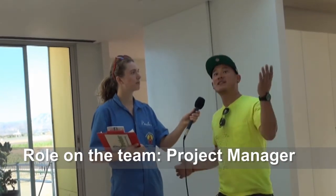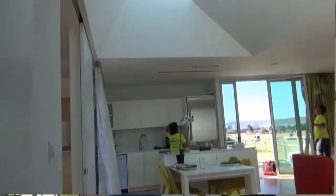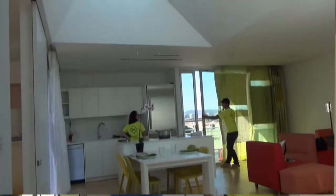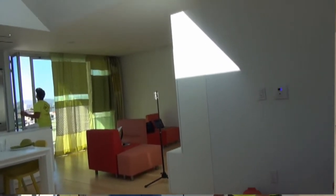So we try to use as much natural light as possible. We have these large operable openings. One large skylight in the living room, another in the bathroom. We have 3 large sliding glass doors and 4 windows, so it spills in a lot of natural light. We're trying to reduce as much lighting load as possible.